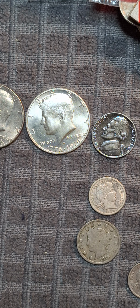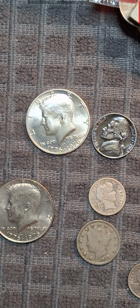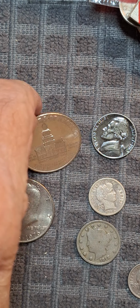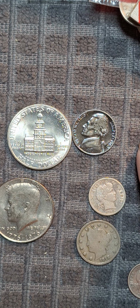That's the size of that. And then that, it's 1976 Bicentennial. That's a 1976 Bicentennial up here, but look at this dude. This sucker is gorgeous. This 62 nickel is a proof.